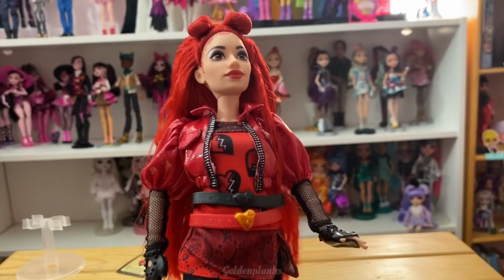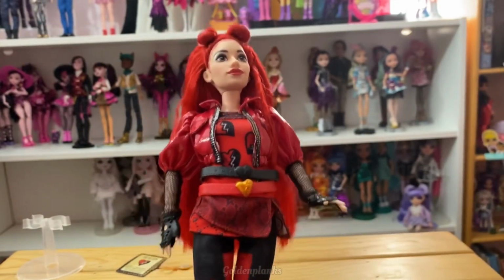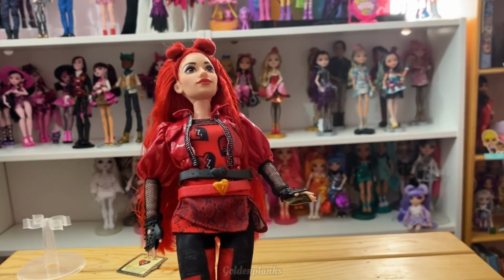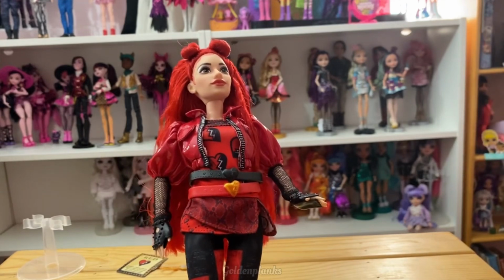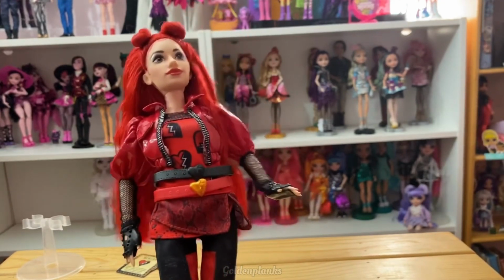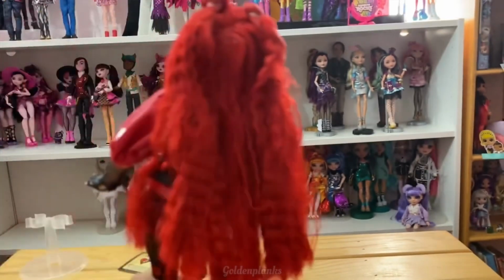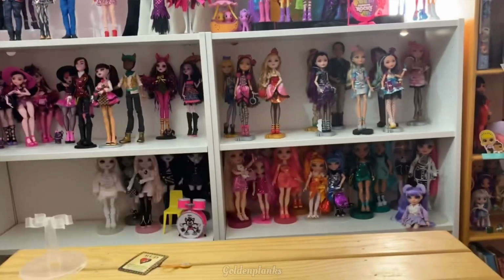But if you don't do any changes to your dolls, like I don't do any changes to my dolls, she's fine. In my opinion, I don't see any difference where I'd say, no, that detail is completely wrong. She just looks right. She really does look like Red, like Princess Bride of Wonderland. Yep, that's my opinion.